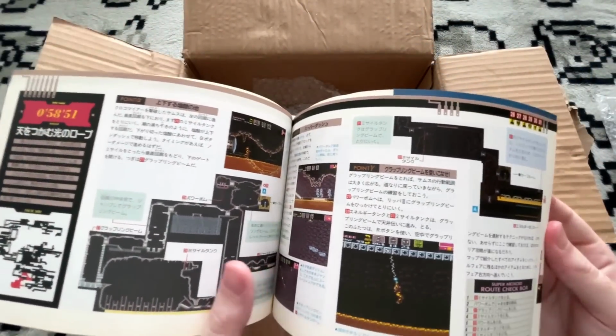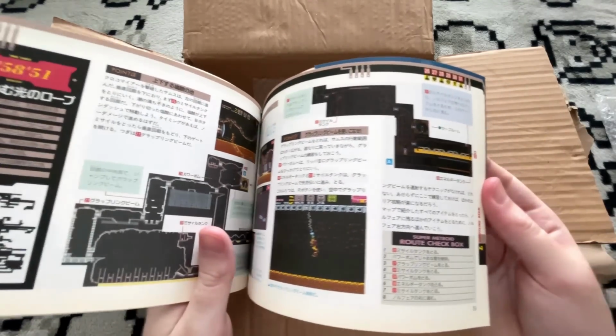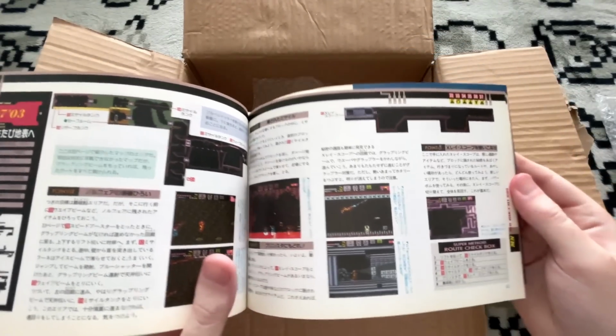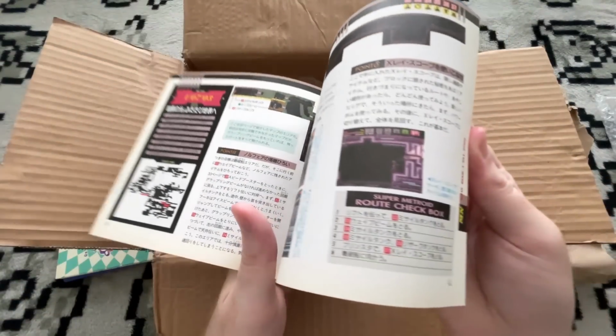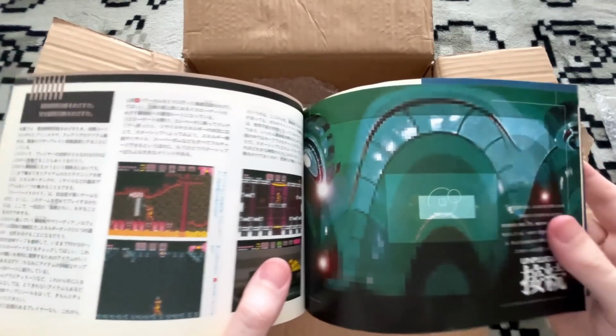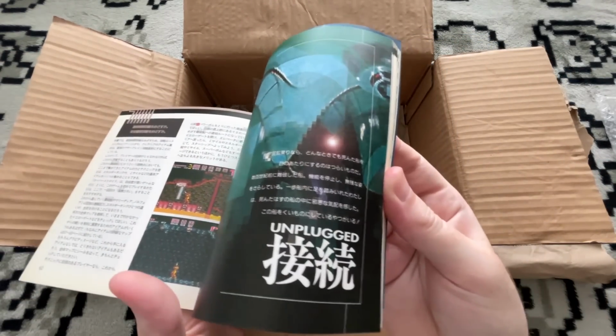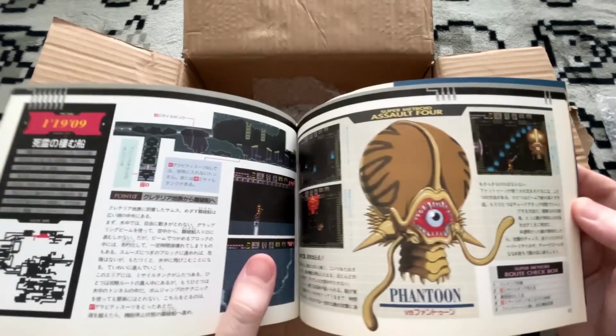And by the way, everyone, I'm super sorry if I'm bumping into the mount that the camera is attached to. Never done an unboxing before, and I'm also very excited about these books. I can't stress how excited I am. Very flustered. I don't know.